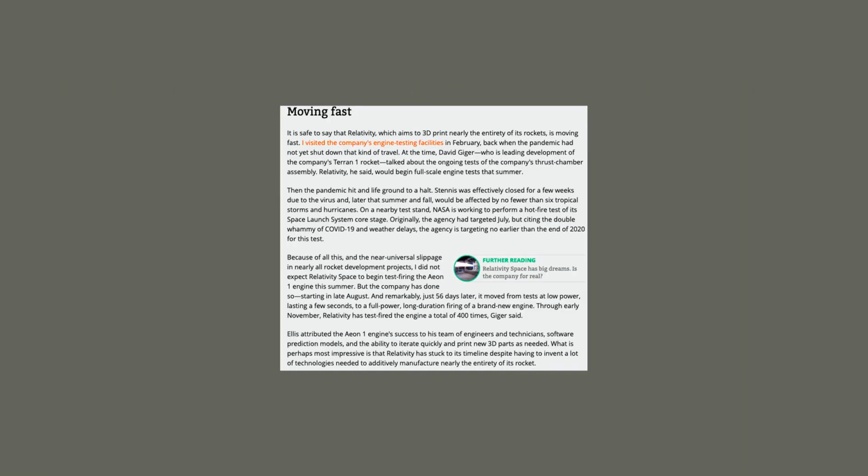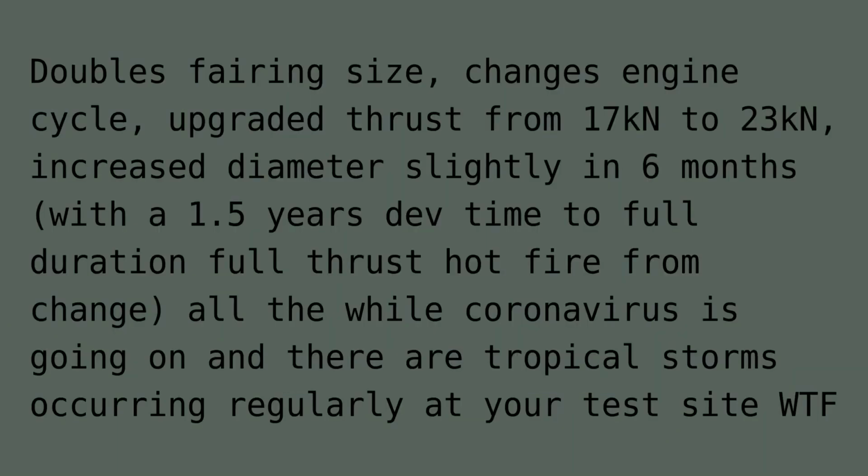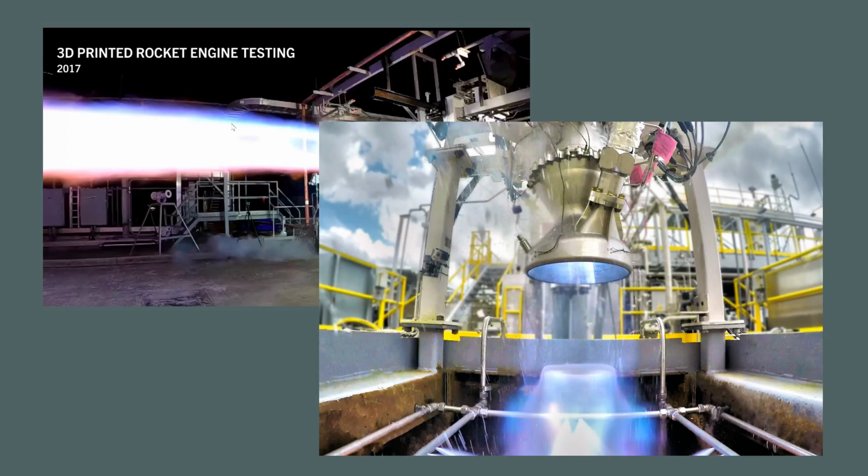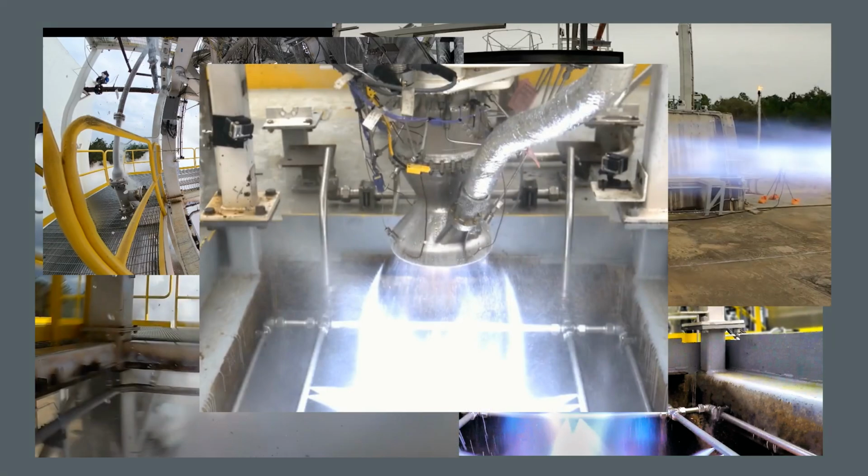No, a year later, despite coronavirus and multiple tropical storms, they did a full thrust static fire. The entire design change for the rocket only took 4 months, or 6 months. That is undeniably impressive. At this stage, they've made over 40 AL1 engines and conducted 500 hot fires. Also, quick tangent, those AL1 plumes are so pretty, oh my god.